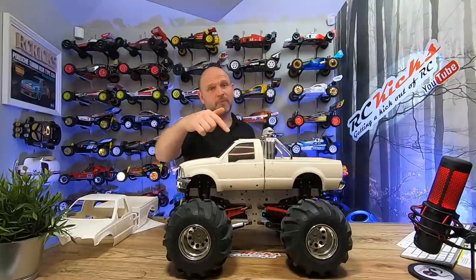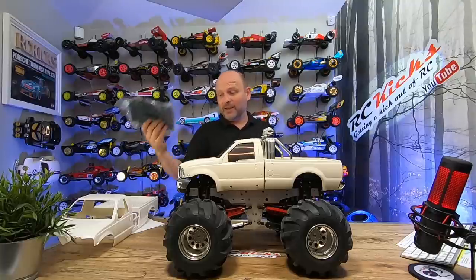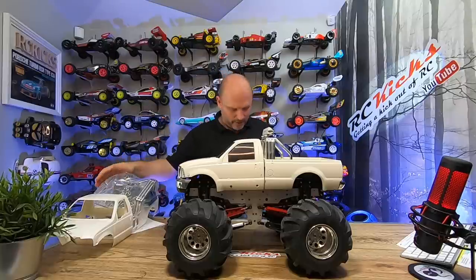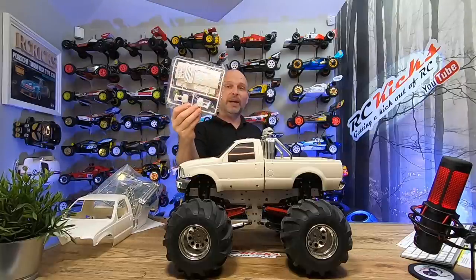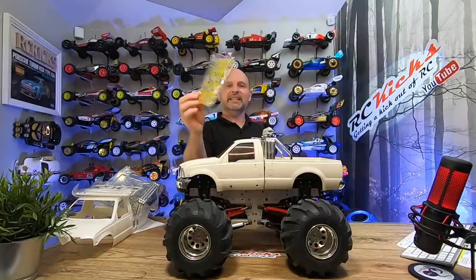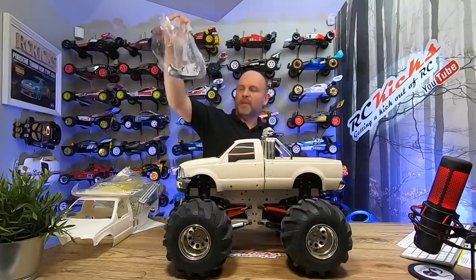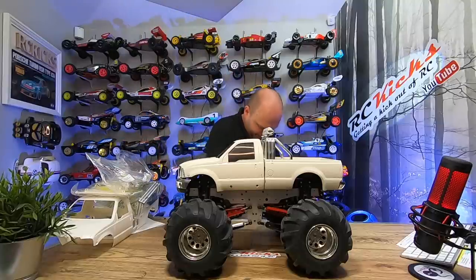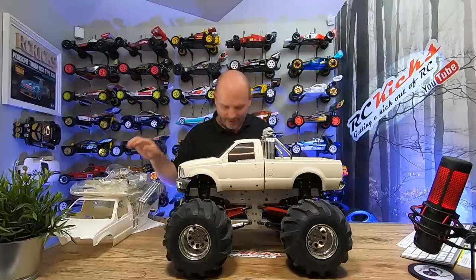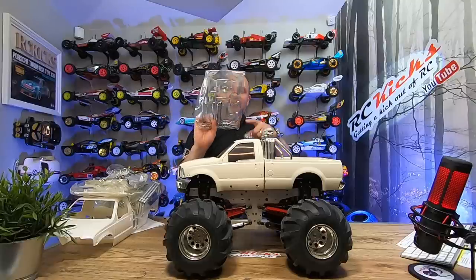Now, to replace the body on this, it's not the easiest thing, because you've still got to source: windows, anti-roll bar and lights, tail and wing mirrors, plastic lenses for the lights, front bumper, lower front bumper, rear bumper, wing mirror inserts, exhausts and inner tail lights.